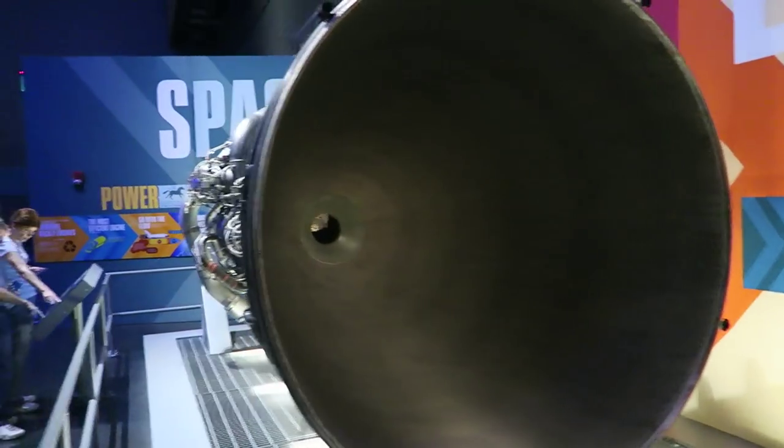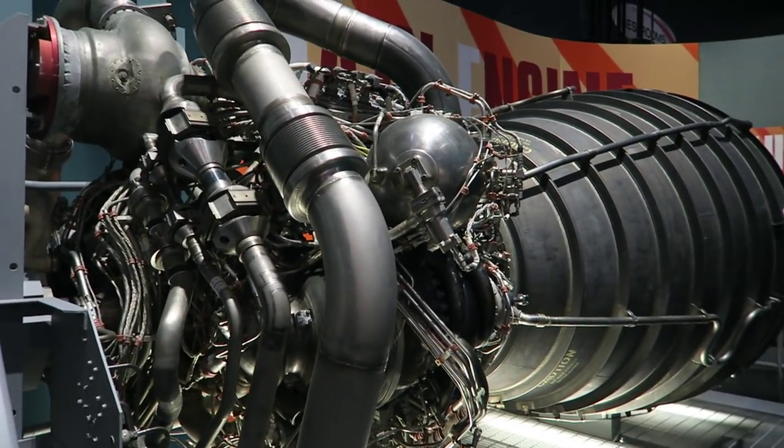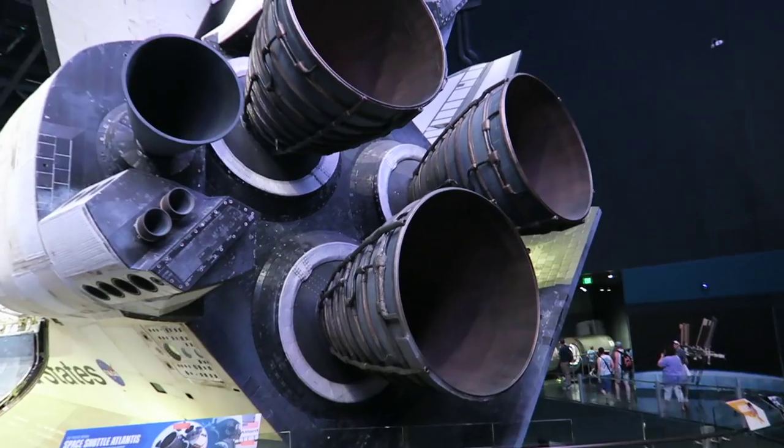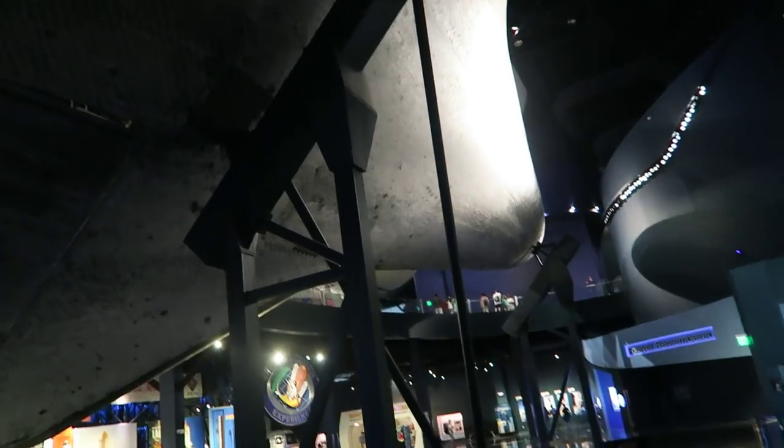This is a shuttle main engine. Pretty insane. And there it is in position on the rear of the shuttle. This is a really crazy look at the underbelly of Atlantis.